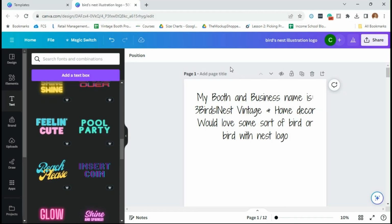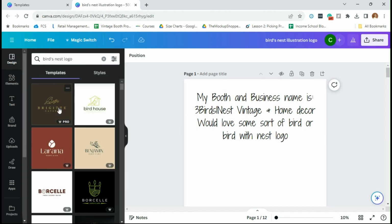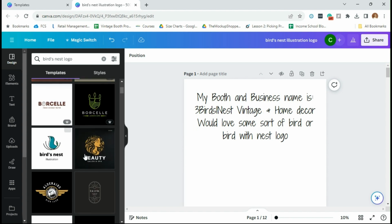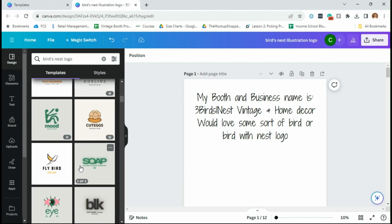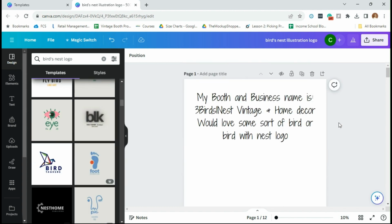Okay, so my last logo that I'm going to create is for a booth and business named Three Birds, One Nest Vintage and Home Decor. Would love some sort of bird or nest or bird with nest logo. And here's the challenge with anything with birds: there are so many options. I could have spent the entire day just looking at really cool ideas for logos. There are just too many fun ideas. Here's what I came up with.